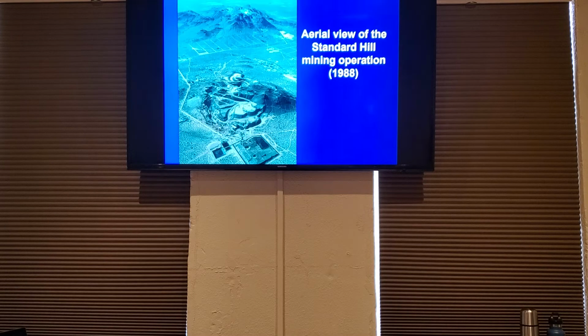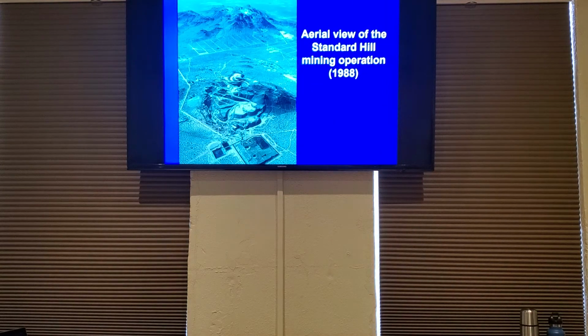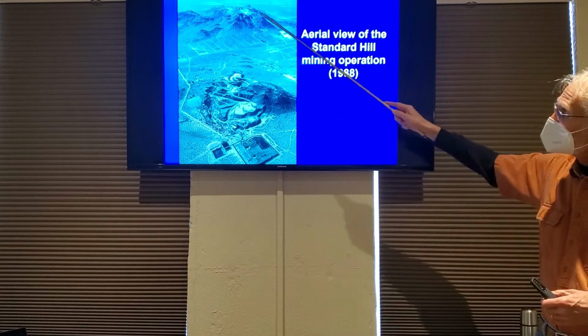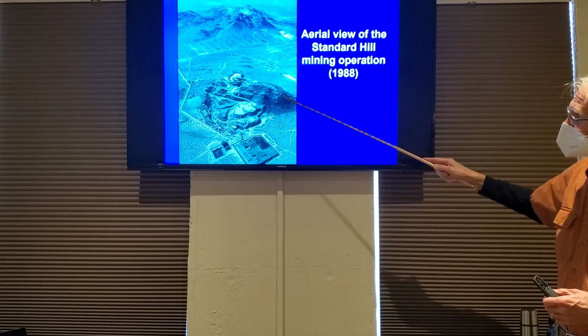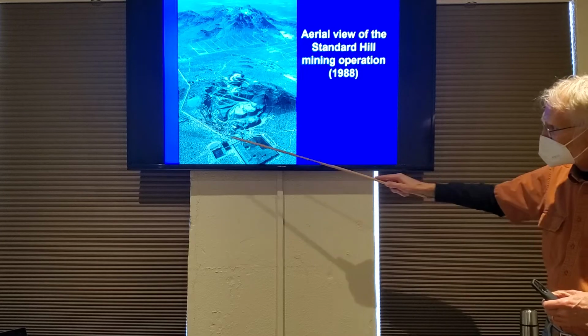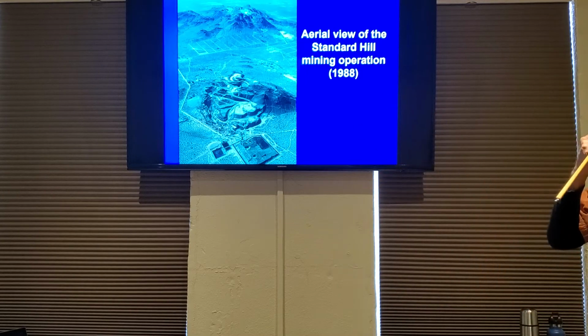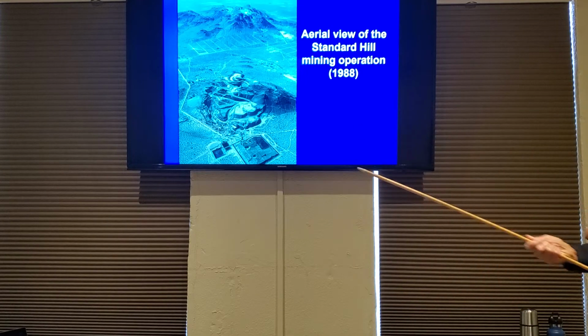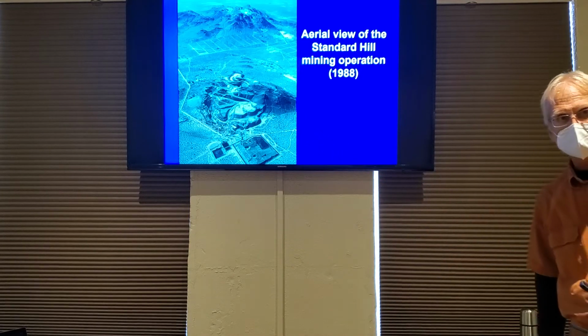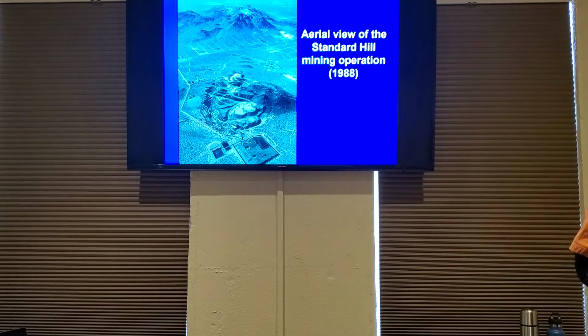Okay, so let's take a look now at the mining operation as it stood at about 1988. Okay, this is Soledad Mountain. Back here, this is the mining operation. These are our facilities, which I'll be walking through step by step as we go through this. But that'll give you a sense. We kind of got in there and rearranged the hill, so to speak, as some of the engineers used to describe it, and worked on that.